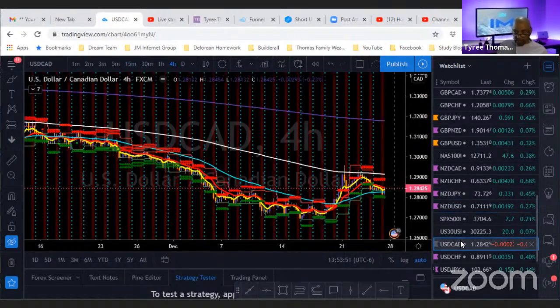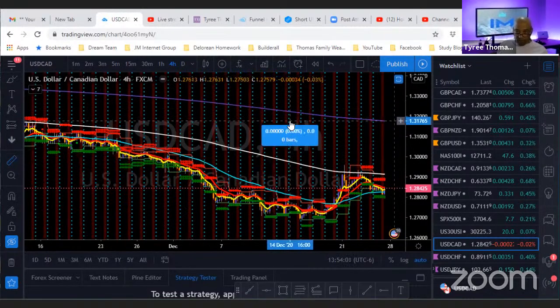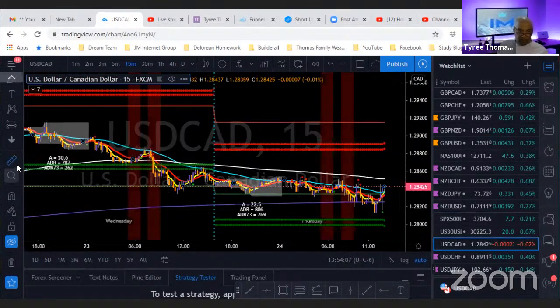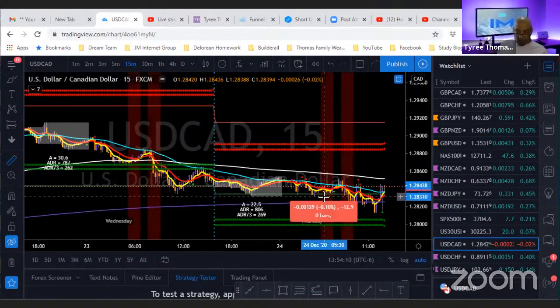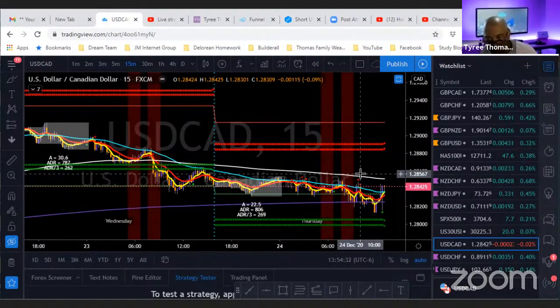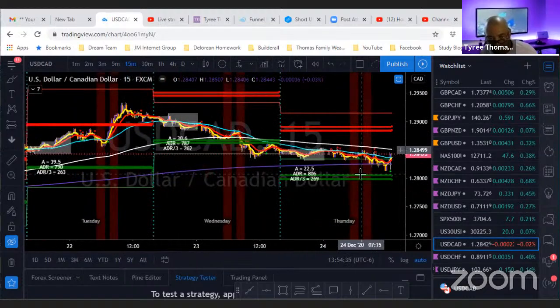So now we go to the last of the pairs, the USD pairs. I can tell it didn't qualify for binary. Let's see if it qualified for Forex. No, it's not. Oh, that's 4 hours. Let me go to 15 minutes. Does not qualify for Forex, but it does qualify for binary. 19 pips. 1.28425 binary. And it's first level sale.